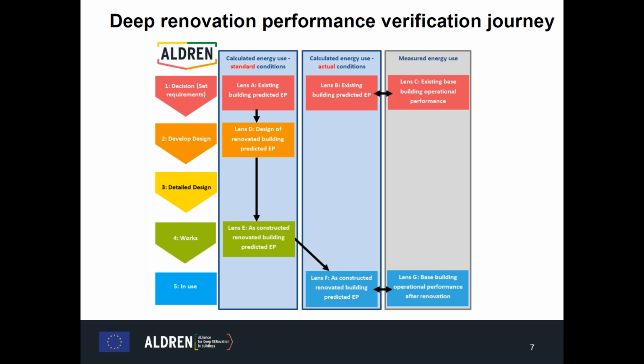The next column shows how we normally assess energy performance. We calculate an EPC before refurbishment, at the design stage, and finally after building completion. We think of each stage as providing a lens onto the building, and we have labeled the three sequential EPC calculations lenses A, D, and E. What the verification process does is introduce additional energy assessments at the start of the project to inform a more insightful refurbishment, and at the end to check if the refurbishment achieved its energy reduction goals in the performance outcome, the measured performance outcome.